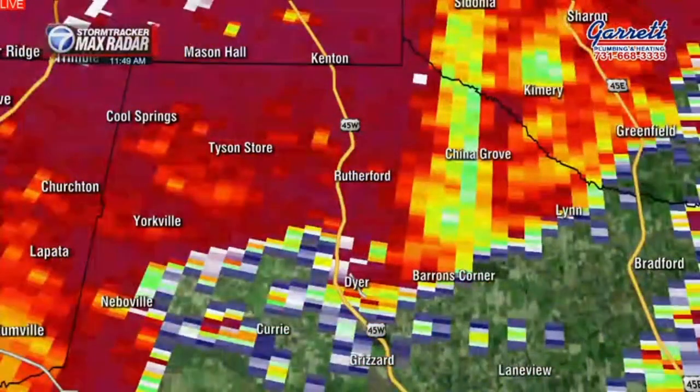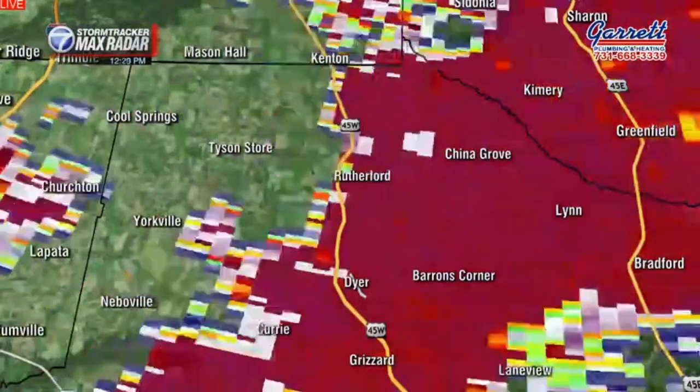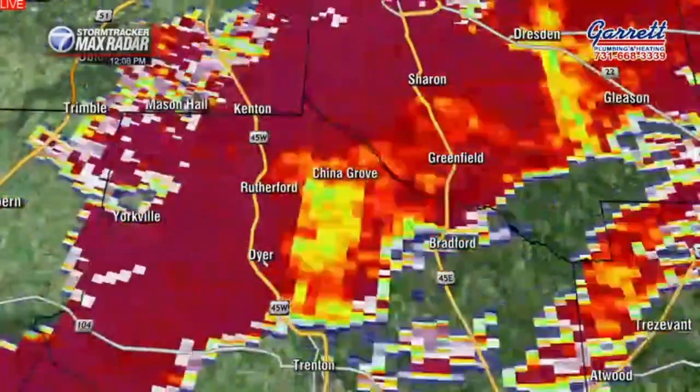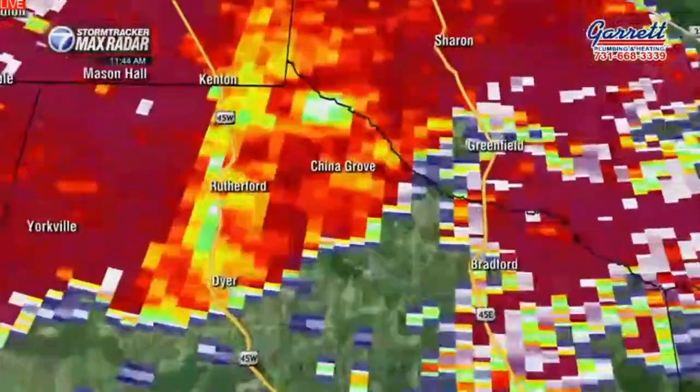So here's coming through... Yorkville, Rutherford. I'm really not seeing this. This is what we were looking at when we were wondering how they confirmed the tornado, because we couldn't see it on. Oh, all right, right there, Mo. Look at that. Oh, wow.